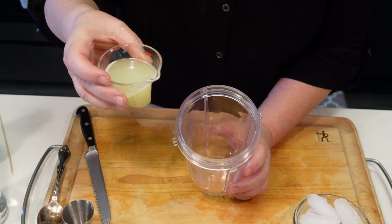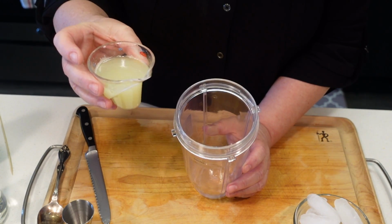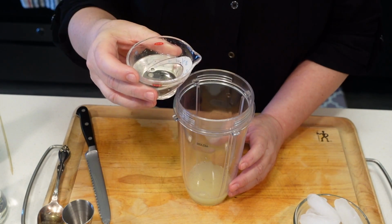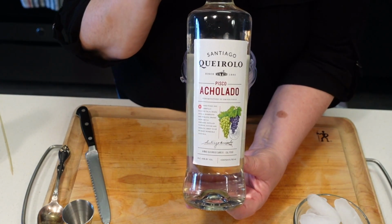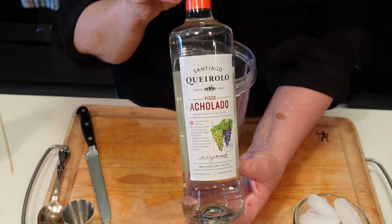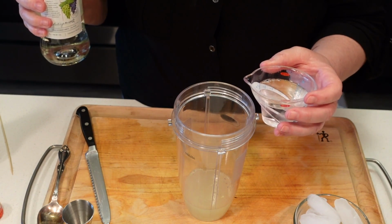I'm going to add 2 ounces of freshly squeezed lemon juice in here. I'm gonna add 2 ounces of simple syrup. We're using Pisco for this. This is the Pisco I have. Any Pisco will do. We're gonna add 4 ounces of the Pisco.